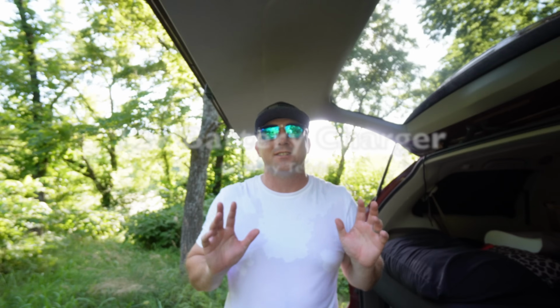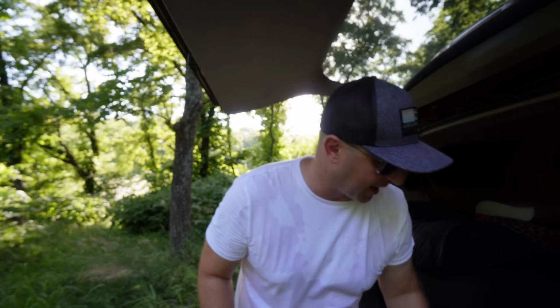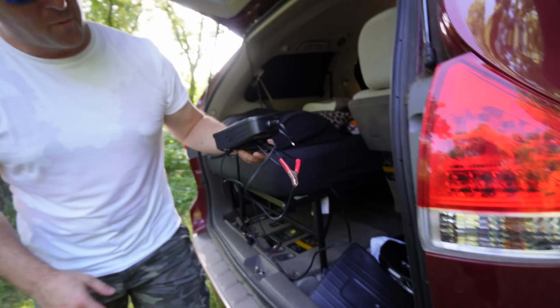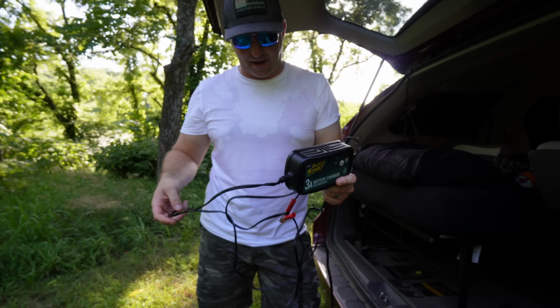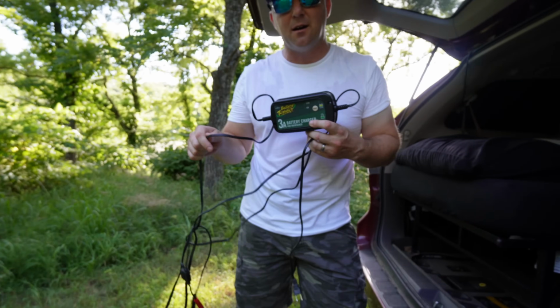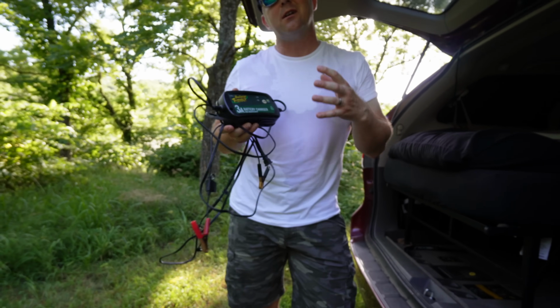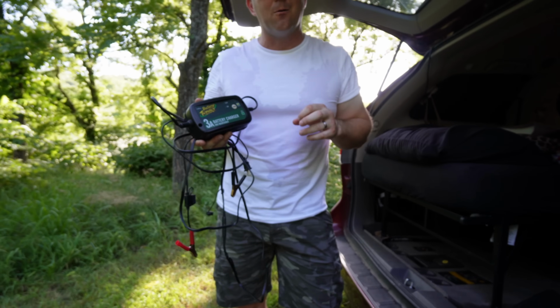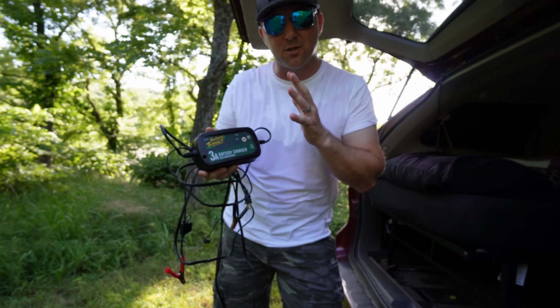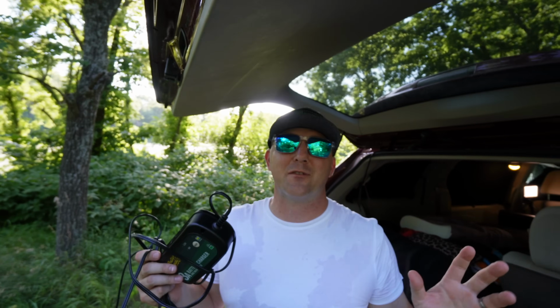This next item that I carry, some folks may think it's overkill as well, but just in case, I like to keep one of these little battery tenders with me. If I ever do have a dead battery and I don't have anybody close enough to give me a jump, I can hook this up to my power station, and then I can hook it from my power station to my vehicle starter battery. Even if I have no power, within a couple of hours, I will be able to charge the battery enough to start the vehicle to get out of whatever pickle I'm in.